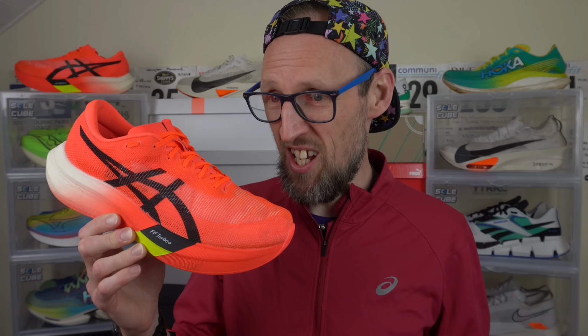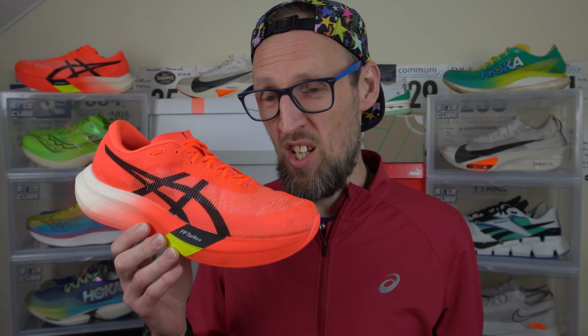For me though, it's going to be my go-to race shoe. It's knocked my socks off. Certainly one of the most fun and exhilarating rides in a long, long time. All the great things I loved about the previous one in the midsole, but amplified even more here. I'm going to give a 3 out of 3 for the midsole after my initial runs.